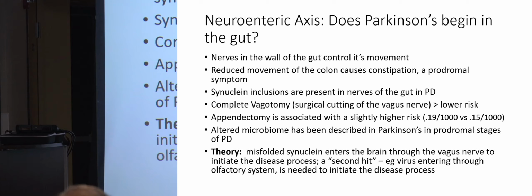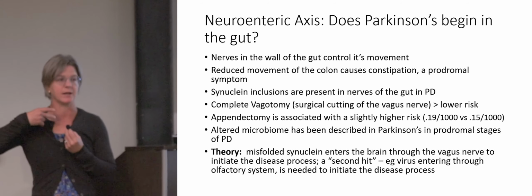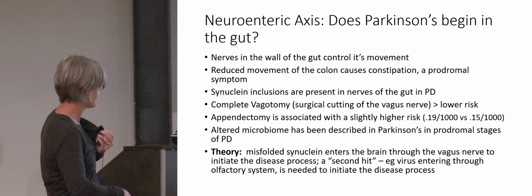And the other thing, of course, that we've observed is that constipation or problems with movement of the gut can long precede, or a few years anyway, precede the diagnosis of Parkinson's disease. So the thought is that these nerves in the gut start to get the synuclein accumulations in them, which later move to the brain, which later cause symptoms, neurological symptoms of the disease.